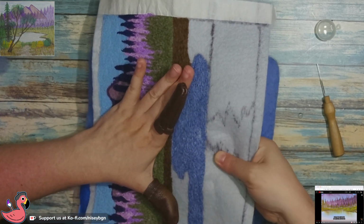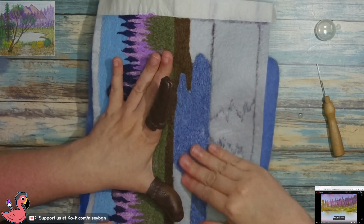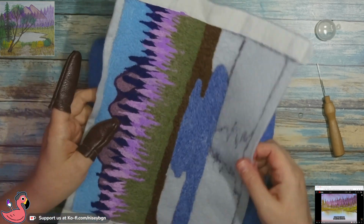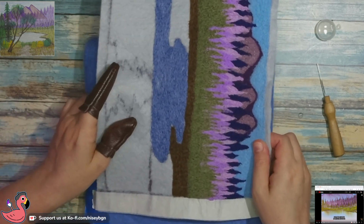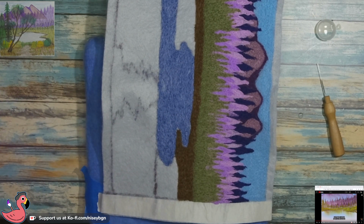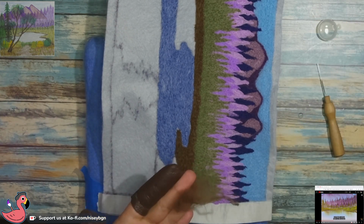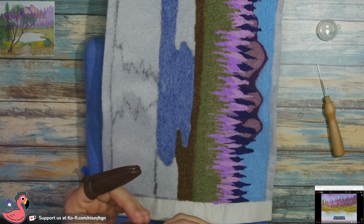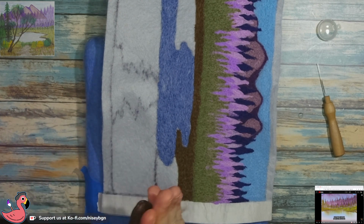Okay, that looks pretty good. Alright. So I'm not quite sure we're completely done with that color yet. So I'm not going to put it away, but we are going to keep it off to the side. Alright, let's get back to our brown here.